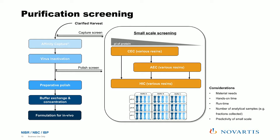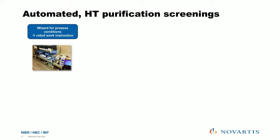And therefore, to really streamline this, we recently introduced a robotic system to perform these kinds of screens in a high throughput manner, and which is also predictive for the preparative scale later on. So we perform our DSP screenings on a Tecan workstation, which carries out all the sampling, handling, including the centrifugation steps, pH measurements, UV and conductivity measurements, and of course the preparation of the analytical sample plates. So the first step, as you can see here, the intended test conditions are entered into a wizard, which is then converted by the system into a working instruction for the robotic system.